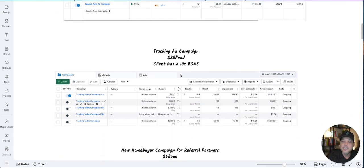And then trucking leads. I know I mentioned $10 leads, but the trucking ads are a little bit more expensive, though the return is a lot higher, because if you sell any type of commercial insurance, the price is a lot higher. This client of mine is doing this in Georgia, North Carolina, and I believe Virginia, and he's getting a 10x ROAS. For every dollar he's spending, he's getting $10 back on these trucking ads. If you're running trucking ads, let me know. We can set this up for you.